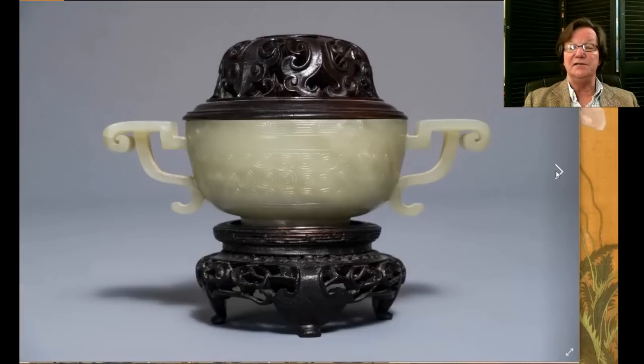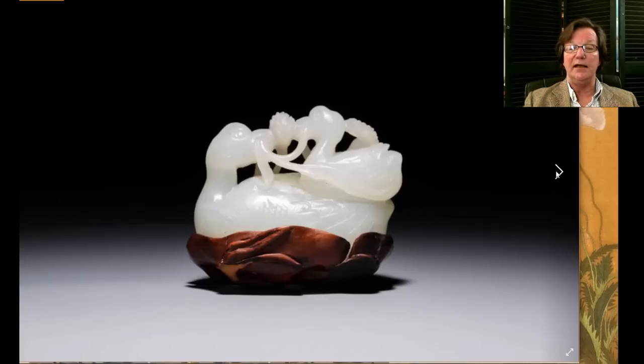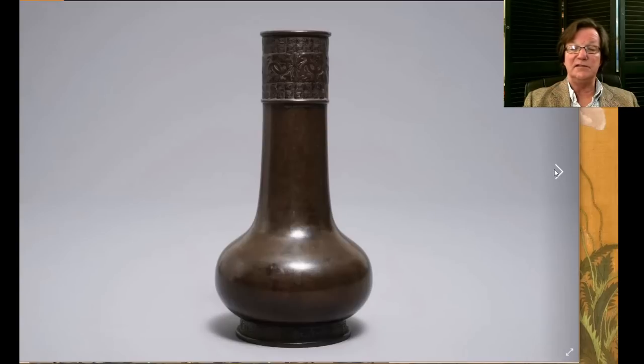And a nice piece of jade. There's several good pieces of jade in here. This is one of them. Love the handles on that. And there's the duck jade, beautifully carved, nice, well-known type, and a little wooden stand. A Song bronze. All right, if you like Song bronzes, here's one.